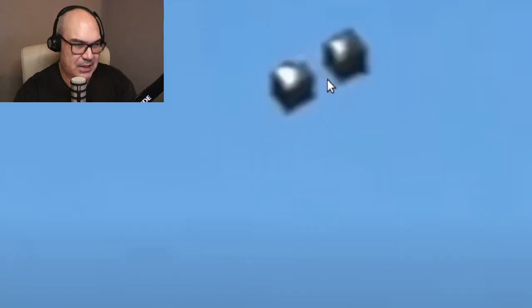It's not really clear, but they could possibly have some kind of tether between them because they're flying equidistant to each other, slightly moving apart and back together, which suggests there is a fixed length tether between them. And they also seem to be metallic, like a Mylar balloon, and I'm sure a lot of people are going to say this is a balloon.